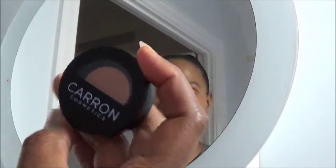By the way, Carron makeup, as far as I know, is suitable for vegans, but as you know, ingredients change all the time, so it's always good to double check.